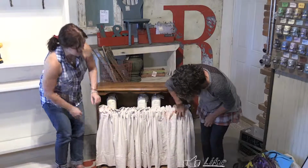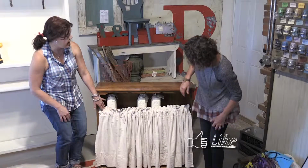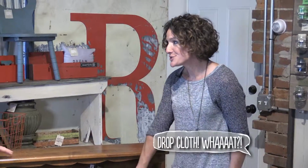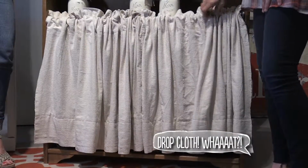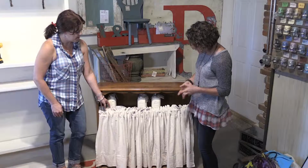Now look how cute that is, and nobody would ever know that there's a mess behind it. I love it. I love this. And you were telling me that this is just a drop cloth? Yes, we just used a painter's drop cloth. That's kind of our go-to fabric around here. We love it for seat cushions. It's heavy. It's easily washed.